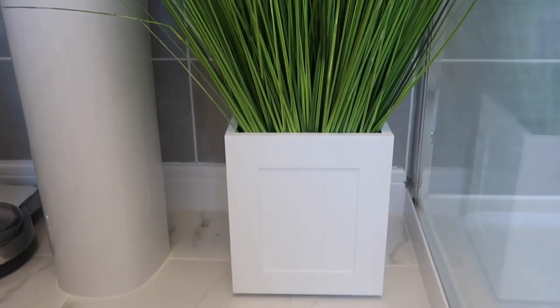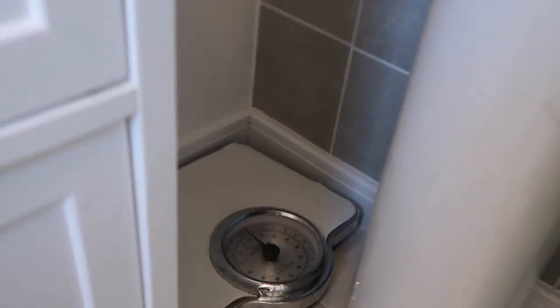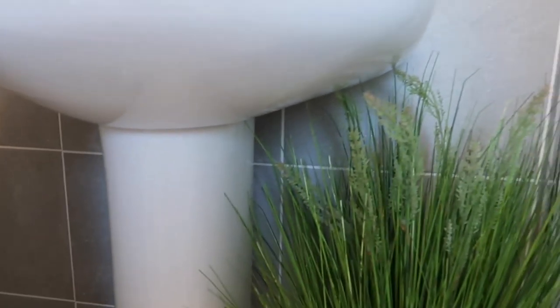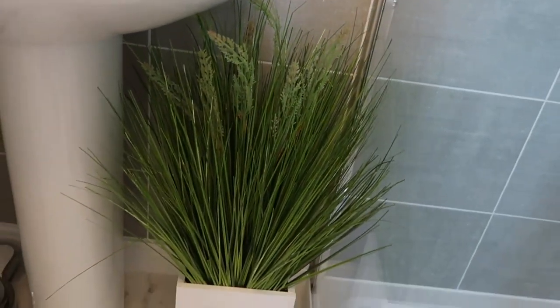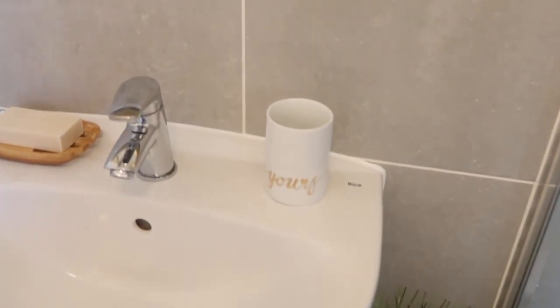I bought them as a pair, actually. As you saw in my last video, when I did my main bathroom makeover, I put the other flower arrangement in there, and this one I've decided to put in here. My scales, I've tucked them right in the corner for when I need them. And this flower set is just giving me zen vibes.